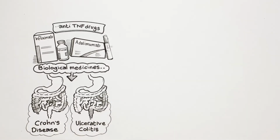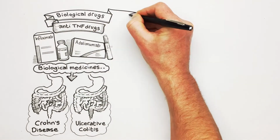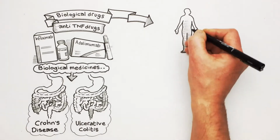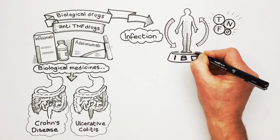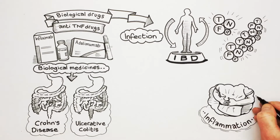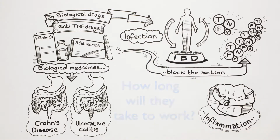They are together called anti-TNF drugs and are within the group of medicines called biological drugs. They work by targeting a protein in the body called TNF-alpha. This protein is made as part of the body's response to infection. However, in people with IBD, too much TNF-alpha is produced, and this causes inflammation. These drugs block the action of TNF-alpha and reduce inflammation.